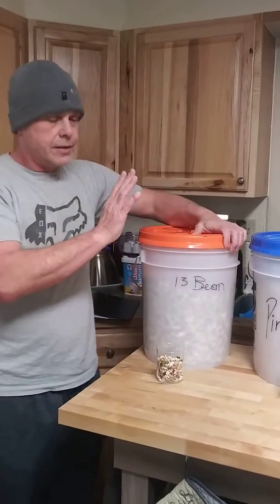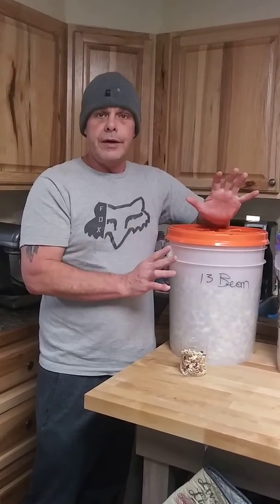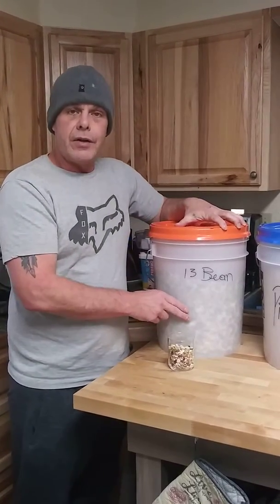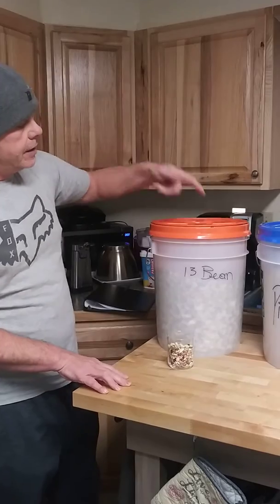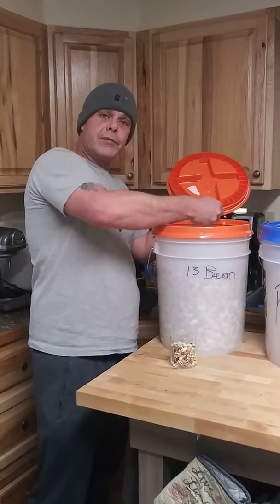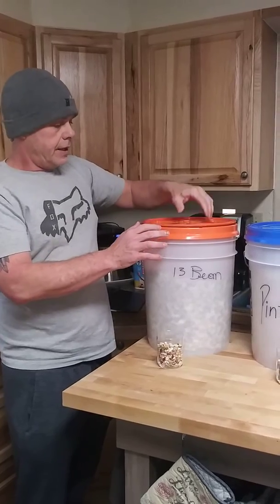Okay, so the first thing we'd like to start talking about, guys, is the 5-gallon buckets with the gamma lids. These are great tools to be able to store food, whatever you want to store in here, and they're cheap and reasonably priced. So these food grade buckets are $5, roughly. The gamma lids themselves are around $7 a piece. Now the great thing about the gamma lid, when you want to get access to your food, you just unscrew the gamma lid, you reach in and get whatever the food product is that you're trying to get out of there. So again, $5 and then $7 for the lid.